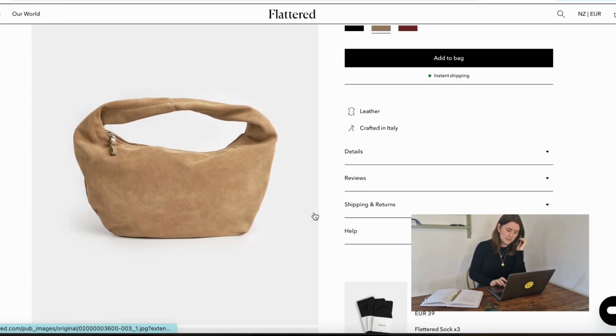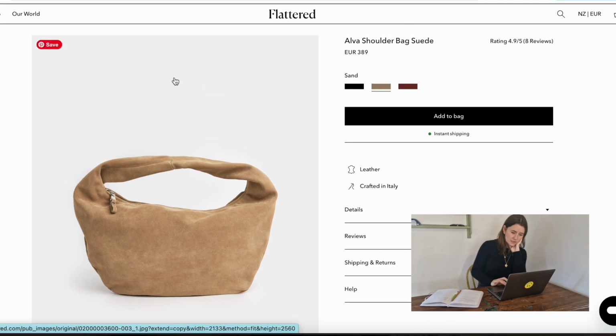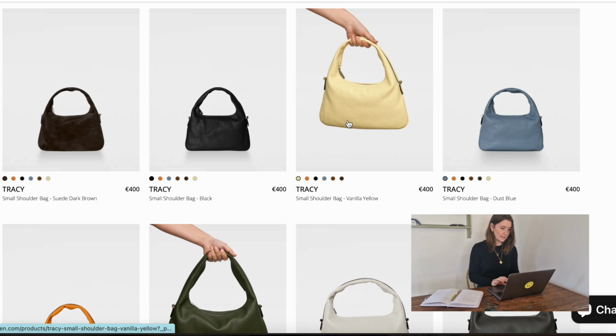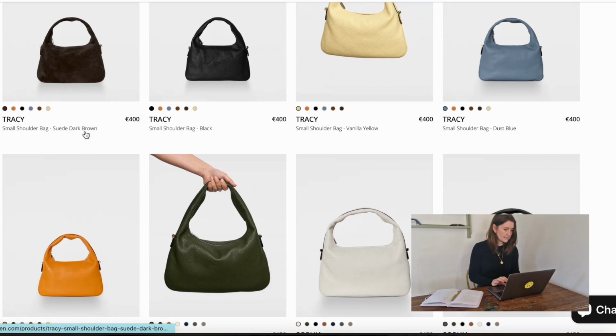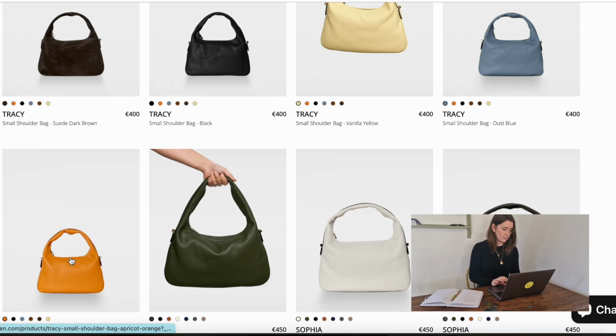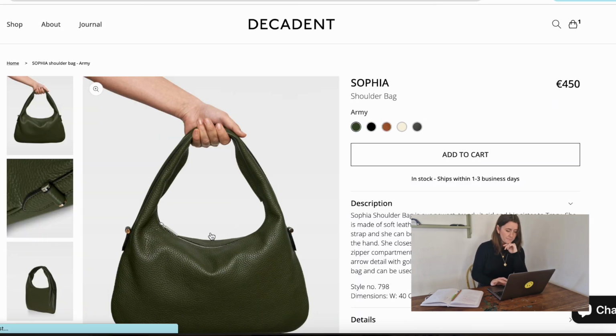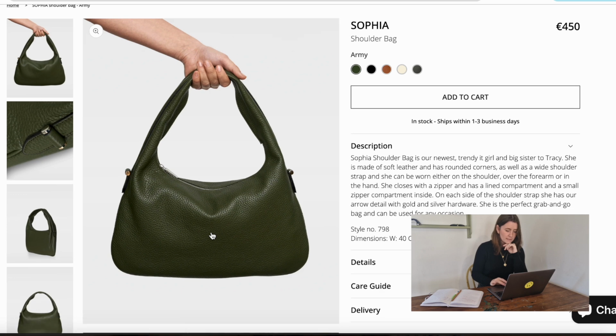They also have it in this gorgeous kind of sand colored suede. I also love this bag here from Decadent Copenhagen. It's called a Tracy and it's ever so slightly smaller than the other one, a slightly different shape with the corners that go out at the side rather than it being a little bit more rounded.